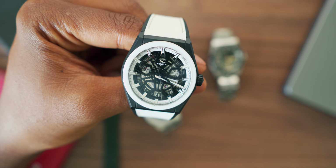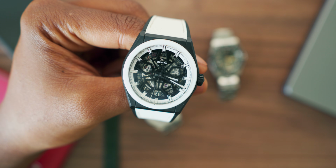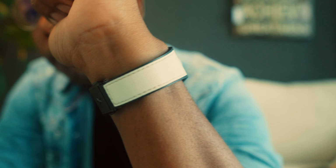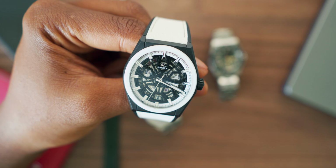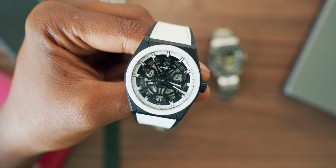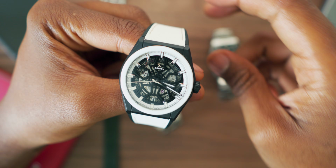Don't get me wrong, I'm not saying anything bad about Zenith. I still think it's a cool brand. It's a cool looking watch. It's funky. It screams innovation. And then it's Zenith, right? Every single major brand had its fair share of Zenith's contribution in their past. It's just what they're doing with their limited editions now that kind of categorizes you. Either you're Team Zenith, Team Defy Classic, Team El Primero, or you're not. That's really what it is.